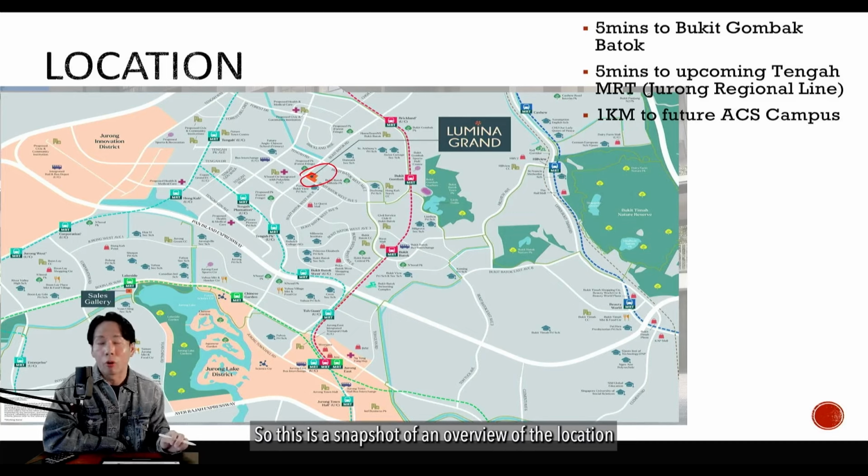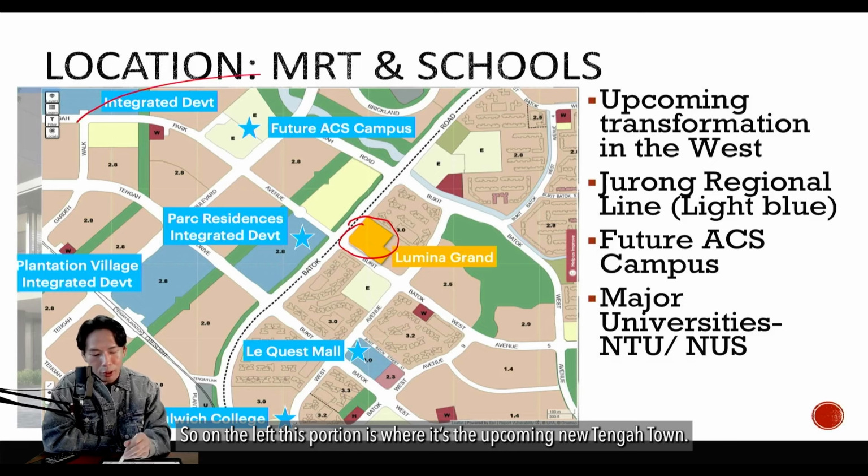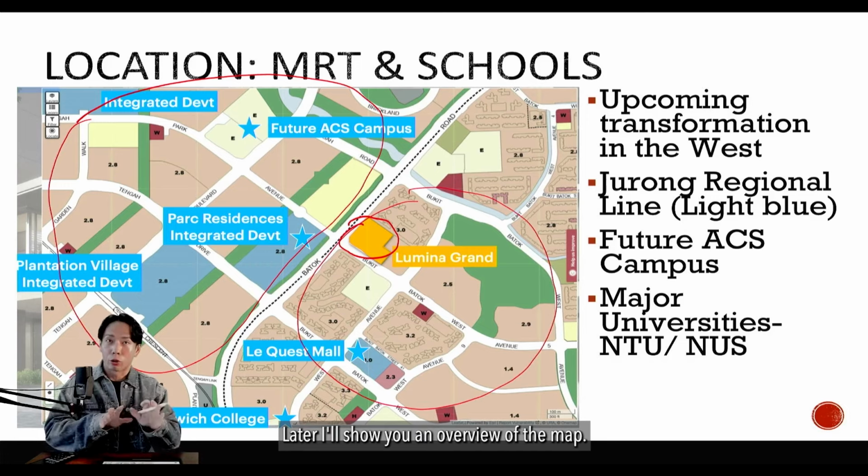Okay, so this is a snapshot of the overview of the location. We are right here at the moment. So on the left, this portion is where the upcoming new Tengah town is. Okay, and then this side is Bukit Batok west side. Okay, later I'll show you an overview of the map.